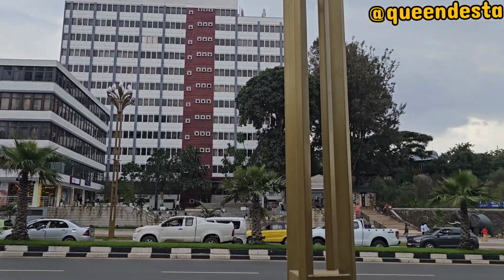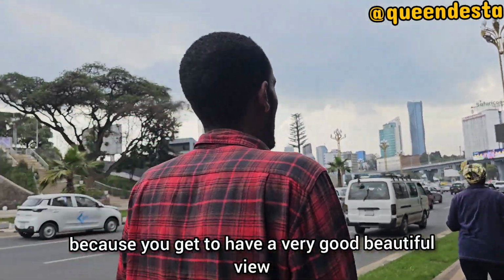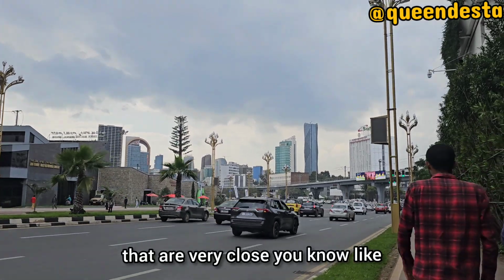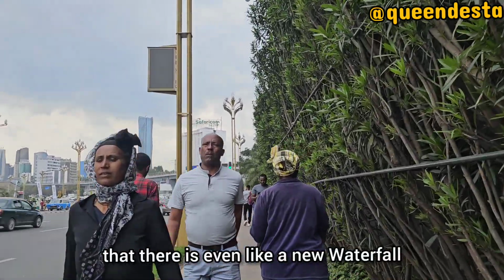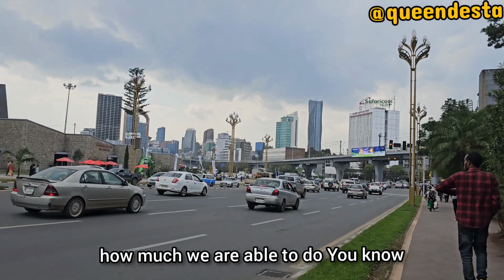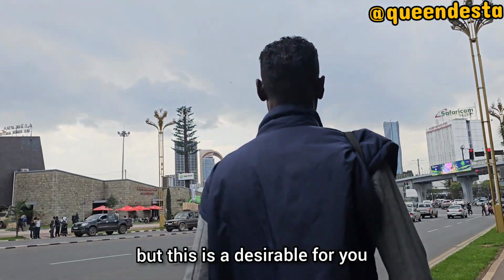Welcome to Addis Ababa. Let me take you to a place that you have to visit when you visit Addis Ababa. Beautiful buildings. That's Addis Ababa. I love it here at Meskel Square because you get to have a very good, beautiful view and skyline of the skyscrapers of Addis Ababa, be it from here or from restaurants around this area that are very close and offer a very beautiful view of the Meskel Square. Apart from that, there's even a new waterfall or water fountain that has been put there. There are many things to do around this side of the city that we will see how much we are able to experience. But this is Addis Ababa for you.